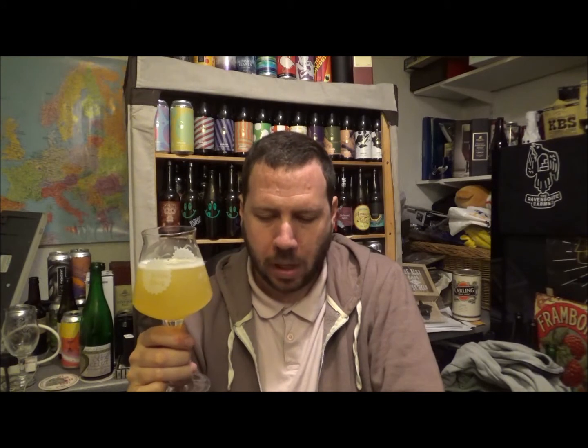Wow, so soft, the mouthfeel. Stupidly easy drinking. I mean, 4%, yeah, but it's got that flavour to really back it up and make you want to have another sip.